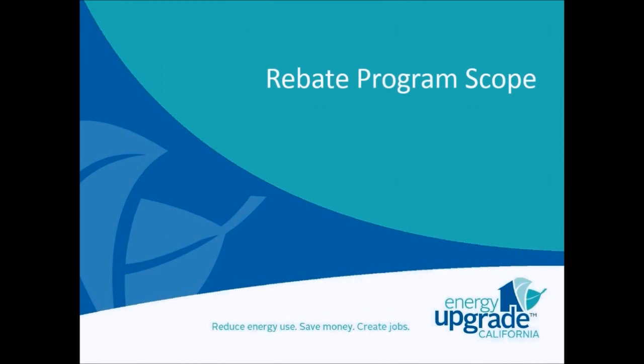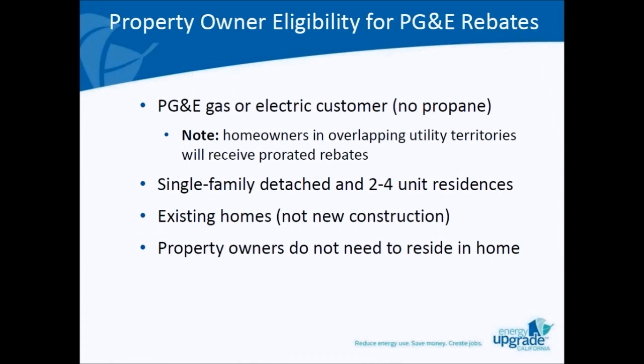So the rebate program scope. The property owner eligibility, as we mentioned earlier, is PG&E gas or electric customer, no propane, single-family detached and 2 to 4 unit residences, existing homes, not new construction, and property owners do not need to reside in the home. And then we also talked about the homeowners in overlapping utility territories receiving prorated rebates. So that's a really important point. If you think you might be in an overlapping utility area, I would do a little research and find out if you are, because if you're selling these jobs to homeowners in those areas, you want to know that so you can set the right expectations.